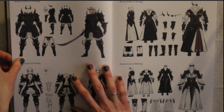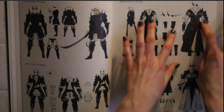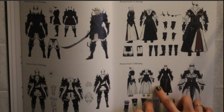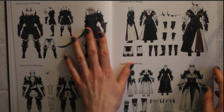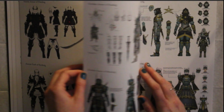So here's some more. Oh, these are cool. This gear was very, you could start seeing a more Eastern influence. And I do love some of the gear from these sets. I think I had this set. I think I had it for my Black Mage for a while. I'm quite traditional with my gear sets in Final Fantasy XIV.